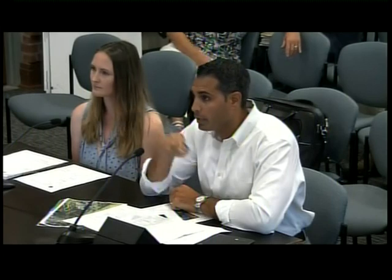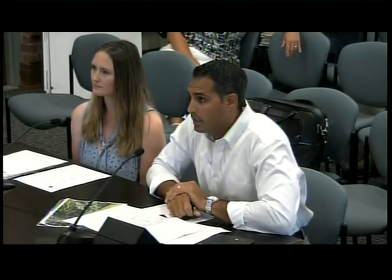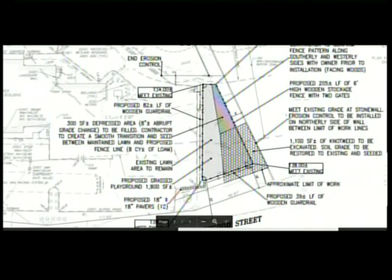If everyone can see the trapezoidal darkest black line there, that's the area of the 6-foot-high stockade fence that will be enclosing the playground itself. The honeycomb area is about a 1,100 square foot area that is currently knotweed, and on site we discussed that in order to remove that knotweed as effectively as we can, we'd be going in there and excavating it out as much as we could. And as they're excavating, they're going to restore the soil to the existing grade.